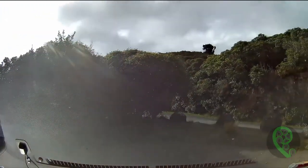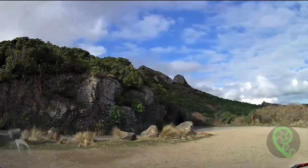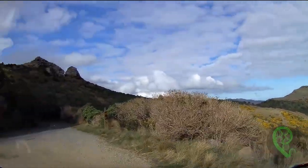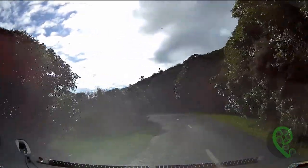Righto, folks, moving along again. Once again, I hope we've got everyone. We're going to carry along the summit road now towards Dyers Pass. Another one or two stops along the way, and that'll just about see us back in Christchurch.